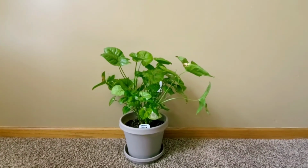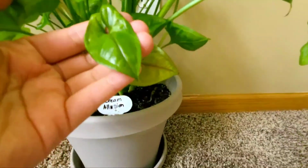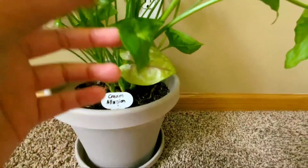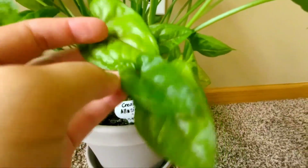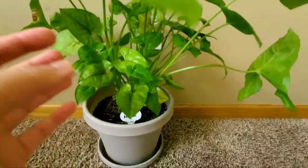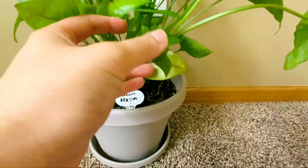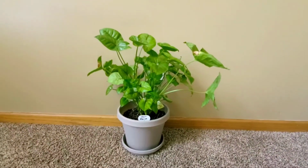she's always putting out new growth regardless, and she has some kind of mutation here, which is a variegation, which is really, really pretty. But cream illusions usually aren't expected to have any kind of variegation like this. This is a normal cream illusion leaf, so for it to have any kind of variegation is a bonus. It happens. Plants you can never predict.